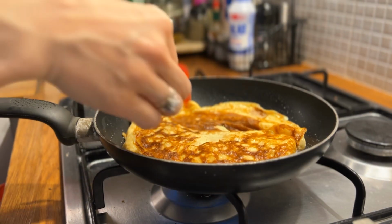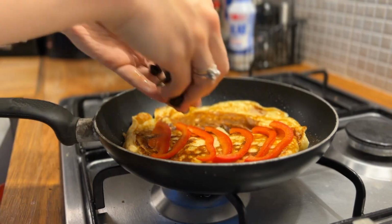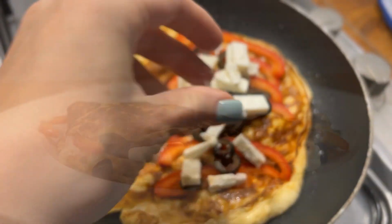Once we flipped it over, we put our ingredients on one half of the omelette. Cover them with the other half and leave it for a few minutes under a lid. Our cheesy breakfasts are ready.